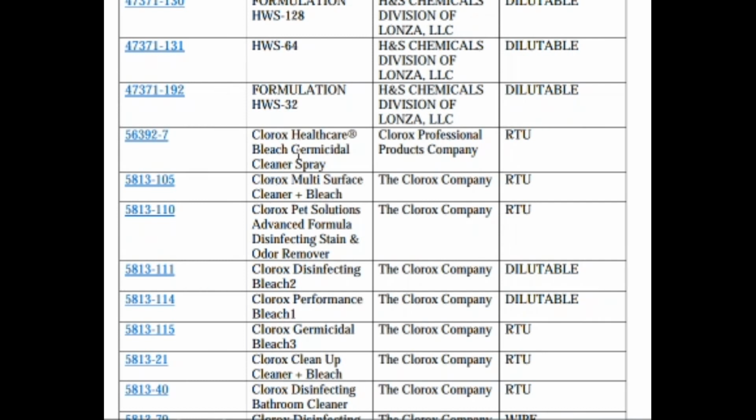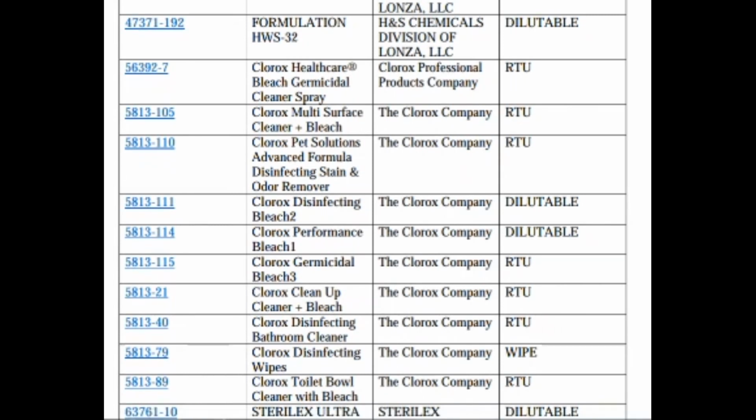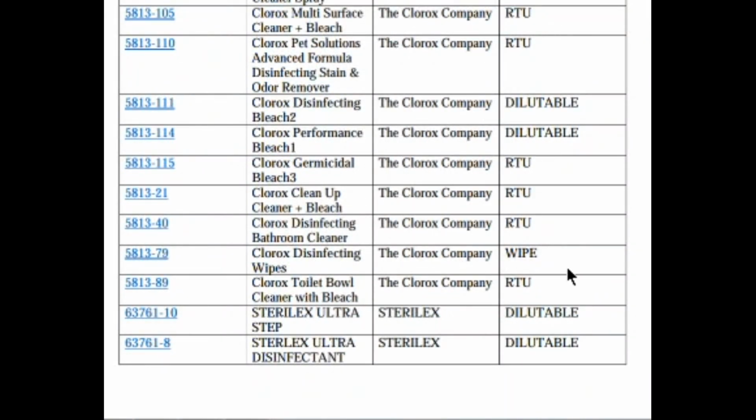Clorox. So these are all the Clorox supplies, and this is the company Clorox here. And some of these are solutions. So Clorox disinfecting bleach 2. Okay. Clorox germicidal bleach 3. Okay, so those are, so go get you some Clorox. So if you can't get you some wipes, you can get you some Clorox bleach and disinfect with that and some gloves. Let's see what else. Here we have a wipe, Clorox disinfectant wipes, Clorox toilet bowl cleaner with bleach, Clorox performance bleach 1. Okay, let's scroll down some other ones.